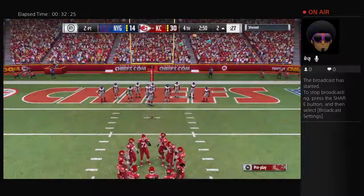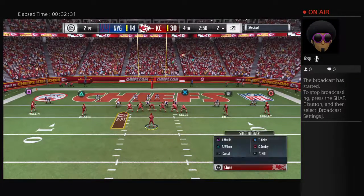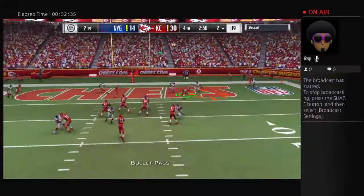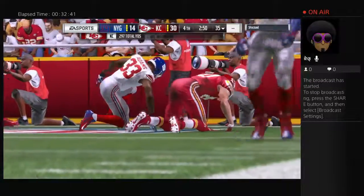And they will line up now for the two-point try. They'll look to throw. And no, it falls incomplete. So the two-point conversion, no good. So the defense gets the stop.